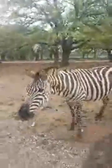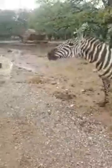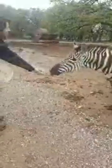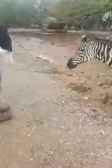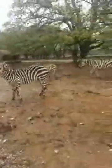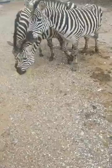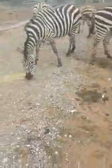We also have our zebras here. All of these zebras are Grant zebras, and with the Grant zebras, their stripes go all the way around their stomachs, while others have white stomachs and their stripes do not go all the way around.